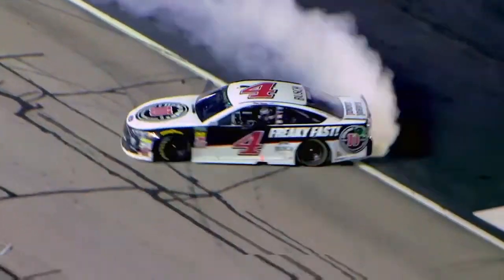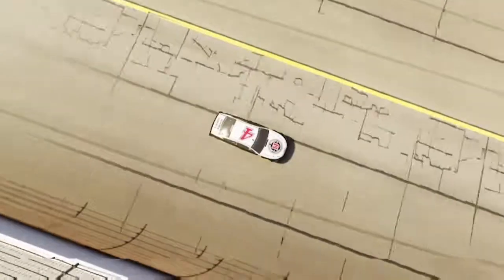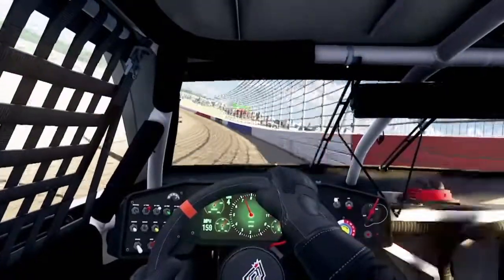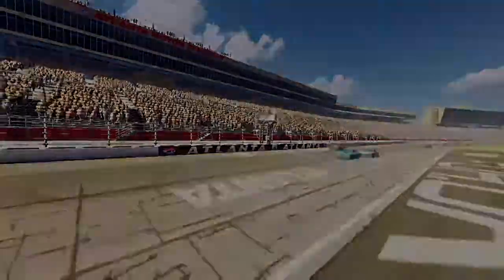Kevin's number 4 Ford was dominant, but what if his car wasn't so dominant? In this challenge, we'll put you in the lead with 2 laps to go, but give you 4 bald tires. Can you still hold off the hard-charging number 2 Ford and secure the win?